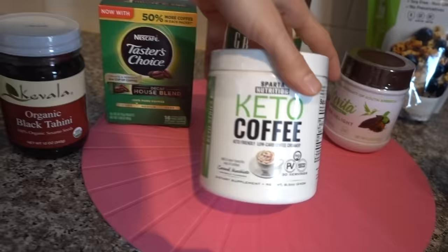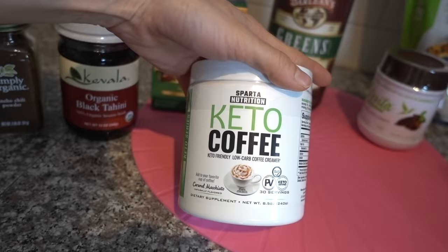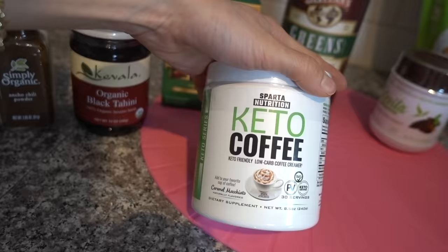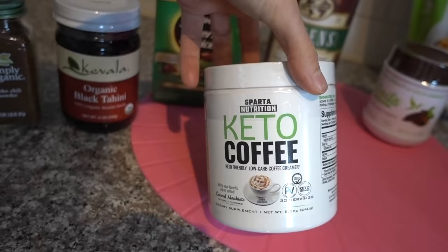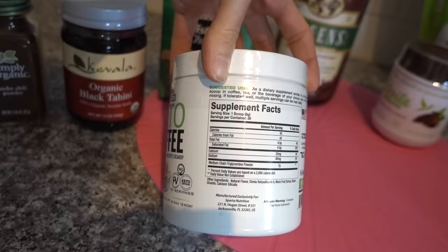It's pretty good. This is the Sparta Nutrition Keto Coffee. This is a keto-friendly, vegan, paleo-certified creamer that meets lots of criteria. I don't ever care for creamer in my coffee whatsoever, but this stuff by itself is pretty good. This sounds bizarre, but it's good. I put a scoop of this in riced cauliflower and mix it up and put a little cinnamon on top of steamed riced cauliflower, and it makes like a cauliflower rice pudding.